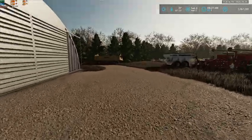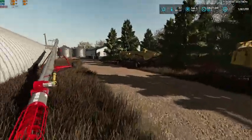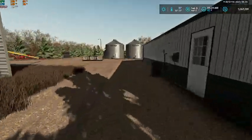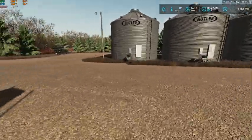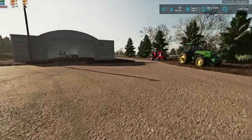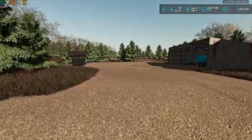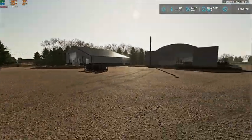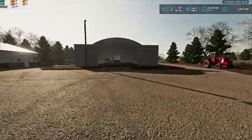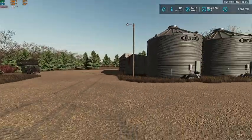So, yeah, that's going to do it for this video. When we come back, we're going to be ready for some spring work, and hopefully our buildings will be up, and we're going to have equipment staying in this yard, and we're going to be ready to move machinery into new places and kick off some spring work.